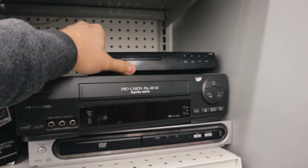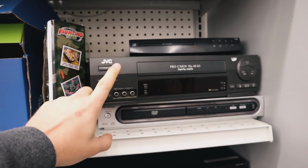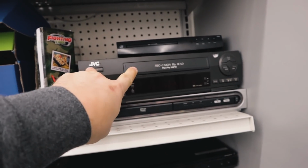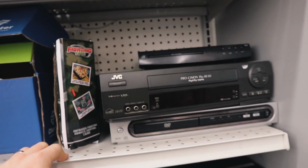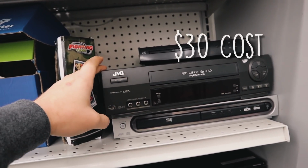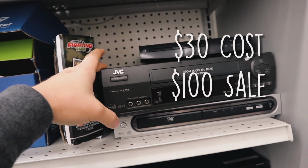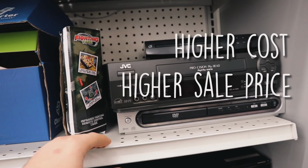You can usually get these things. You can see this one is $5, so $5 to $10 on average for VHS, especially if you get the VHS DVD combos. Those things are going to be sweet. Yes, some Goodwills are going to be a lot higher priced. I have paid upwards of $30 for a combo out of a Goodwill, but it sold for over $100.